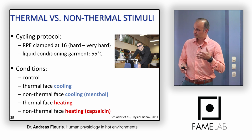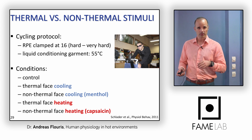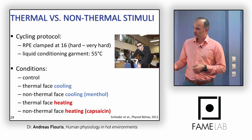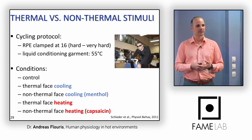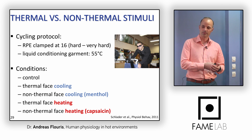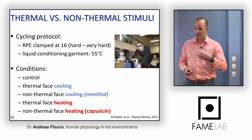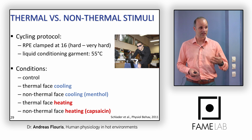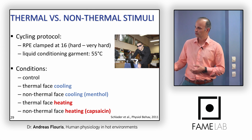And they had five conditions. Except the control condition, they had a condition where the subject's face was cooled through a fan. Another condition where there was non-thermal face cooling with a menthol cream. Menthol essentially activates the TRP ion channels that I mentioned before that have to do with feelings of cooling. Therefore, by using menthol, which is used in a lot of products in our everyday life, we feel cooled, but in fact, our skin temperature is exactly the same. It doesn't change. It just makes us feel cool. So they used this chemical cooling.